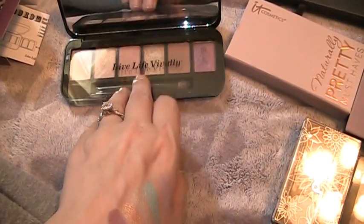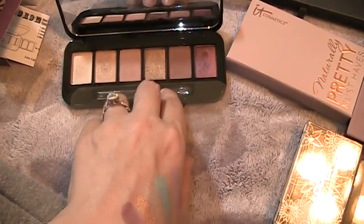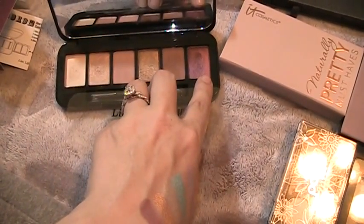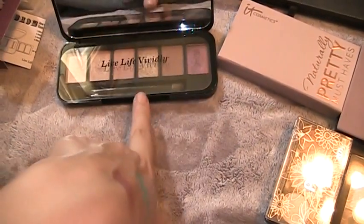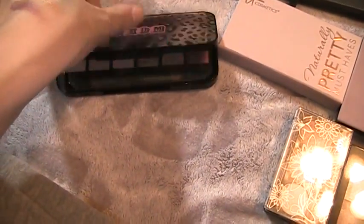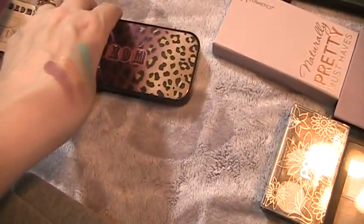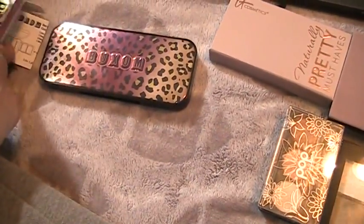This one, the colors are a little more different than things that I have. Some of them are similar, but for example, I don't have anything, I think, in this purple color, and I did want to keep at least one Buxom palette. So this one I really like. I will do a review on these a little later. I just haven't gotten around to it. I just have not had time to film, but I'm going to go ahead and keep this.